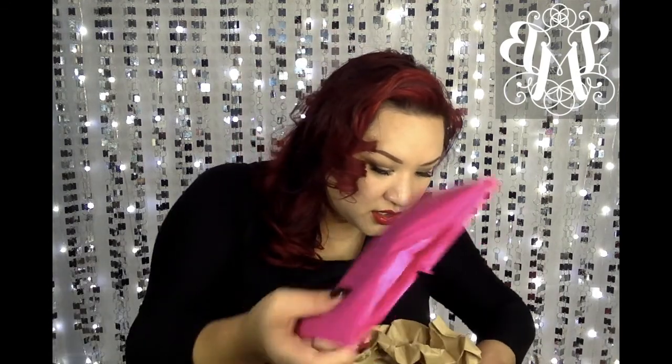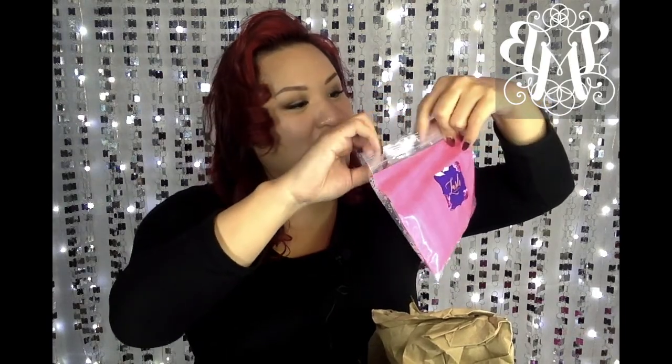Okay, so we've got a lot of packaging, paper, and first little pink thingy here. I'm trying to balance that on my leg. Let's see what we have in here. This is in a Ziploc baggie.